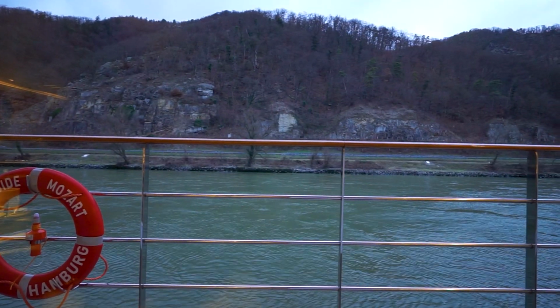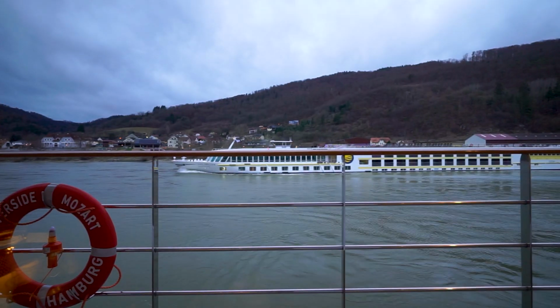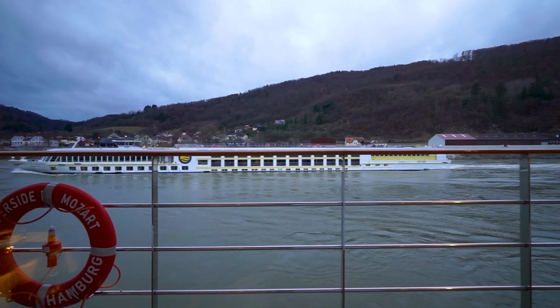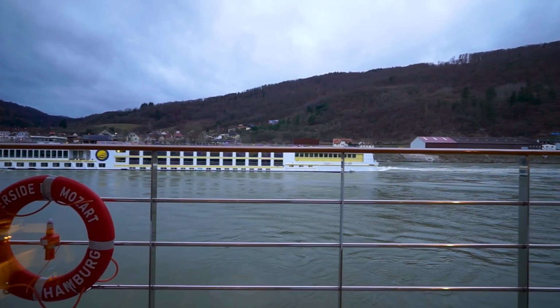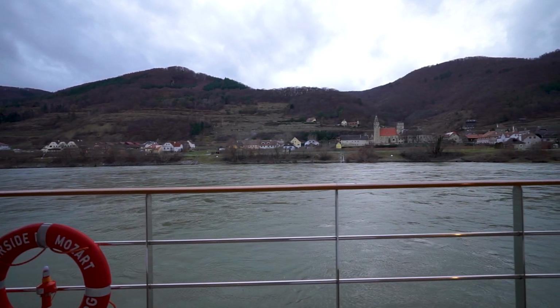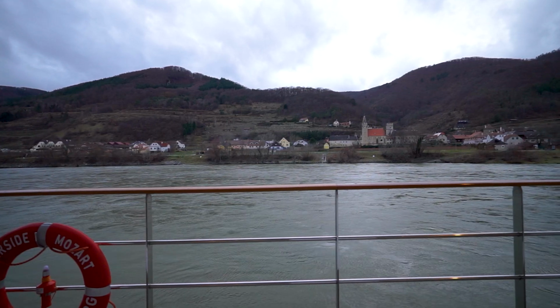Unfortunately, there was no more snow when we were sailing through the Wachau. A few days earlier there was a lot of snow, but unfortunately we were a bit late, so it was kind of grey and not very beautiful. But I think you can imagine how nice this area looks in summer or spring.